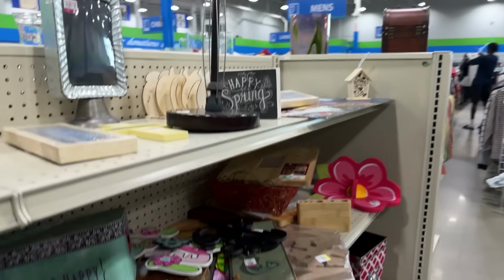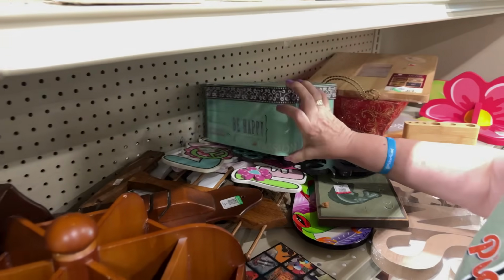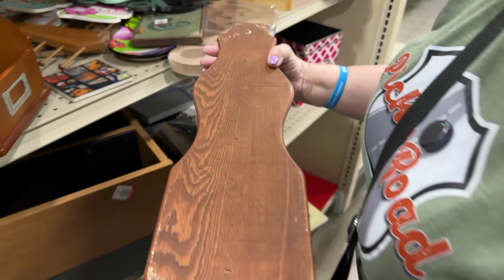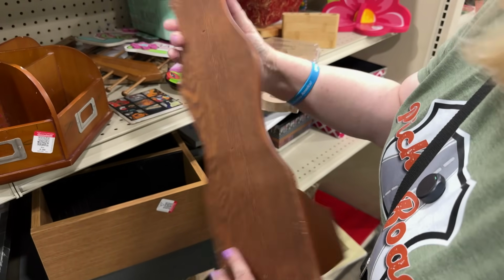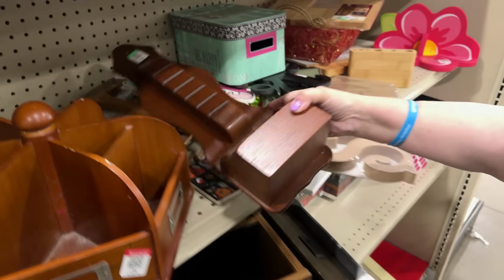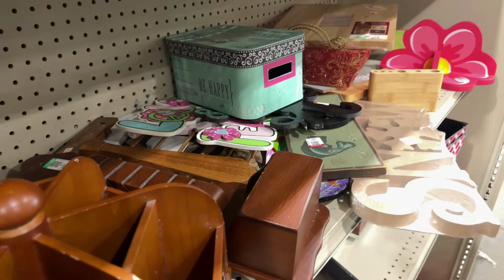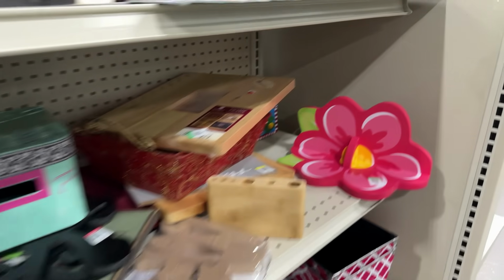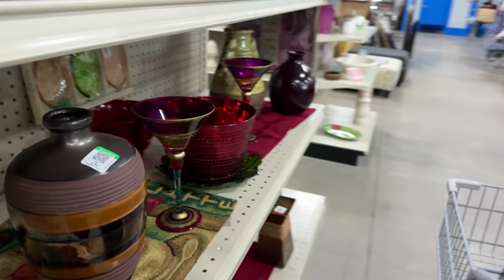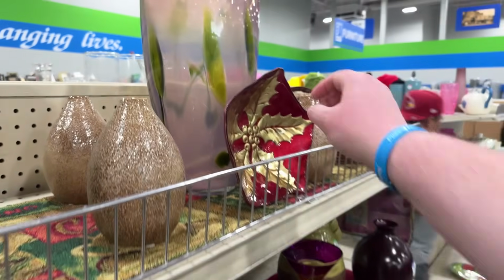What else do we see here? Wouldn't it be fun to find a treasure's treasure? Is that for mail? That is, it's a little bit older. You could stick your mail in here. Definitely needs a refinishing. It has seen better days. Let's just keep going and turn this corner right here and see if we see anything of significance.